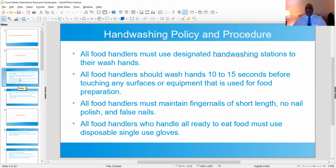I'm talking about nails. If you're going to wear nails in food establishments, you should keep them short. You shouldn't wear any nail polish. Lastly, you shouldn't wear false nails. If you do, you wear what we call a glove over your fingernails.